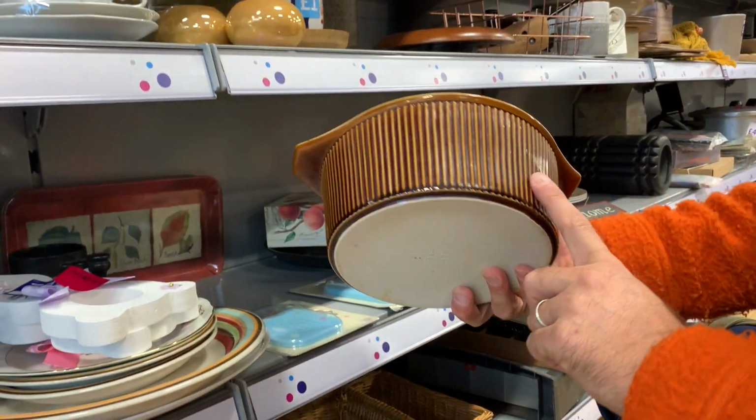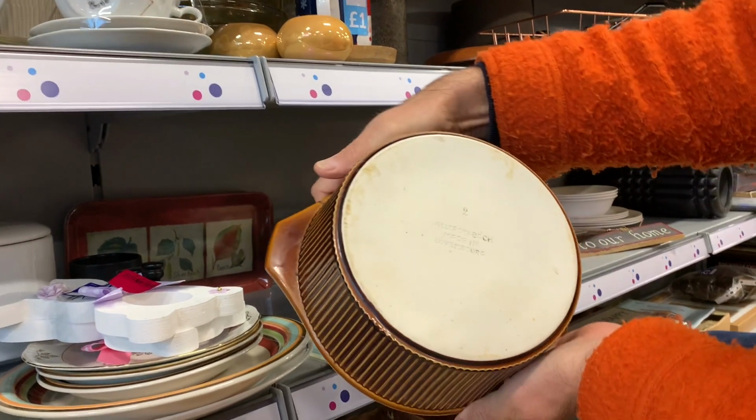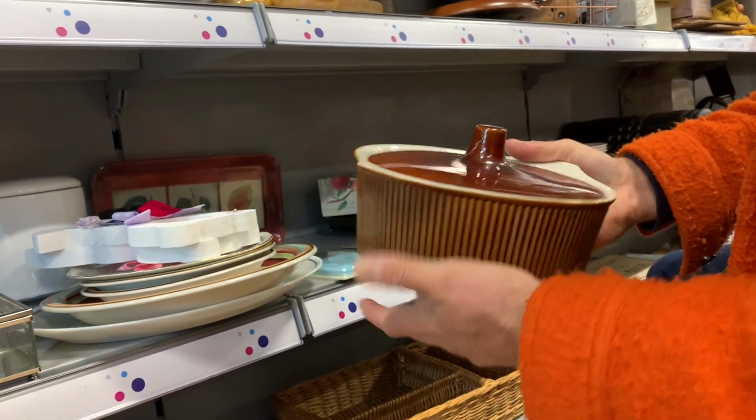Nearly a disaster. Book. It's had a hard life.